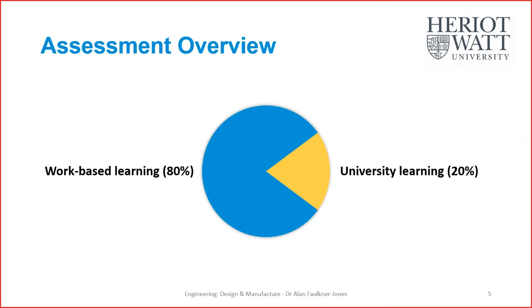And in terms of assessment, because this is very much a work-based degree, the work-based element takes up, on average, about 80% of the assessment. University learning is 20%.